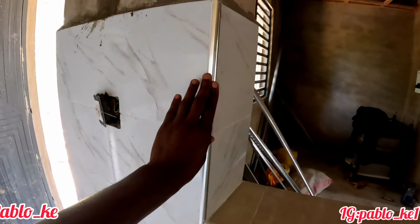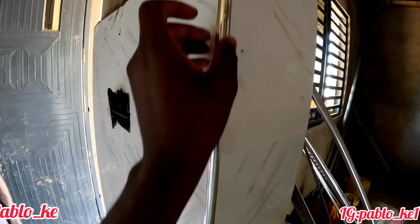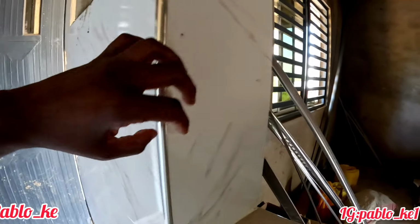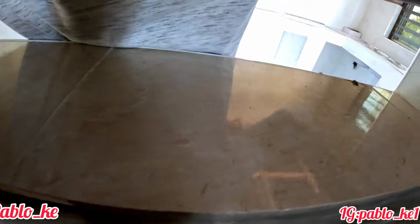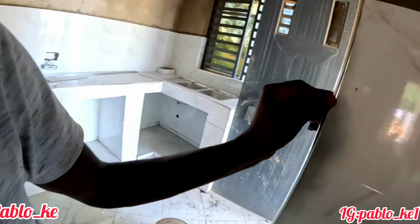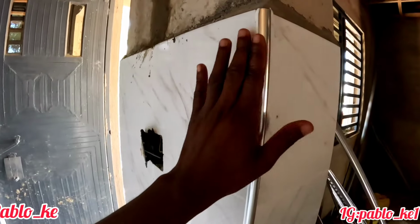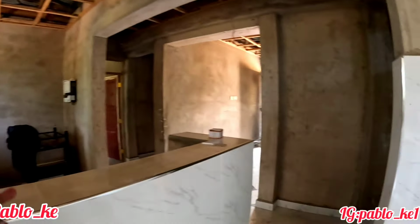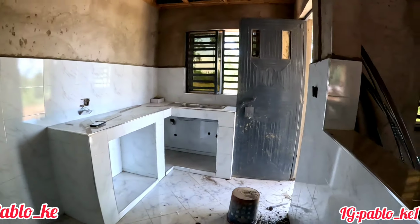Look at this. You know, for you to fix the tiles, you have to fix this steel. Because you're going to make them not like here. Now, when you put another side here, if you put another tile from it, you have to fix this. It's metal. You can see, guys. Oh, I'm so very much happy with what goes on here.